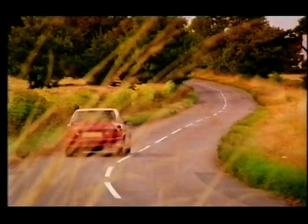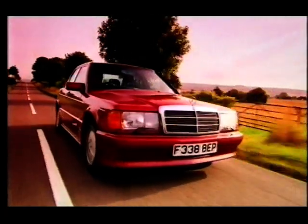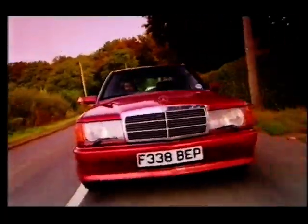My second tip comes from the 1980s. It's this. The Mercedes 190e 2.5 16. Quite a mouthful, and that's not even the full title, because you've got to strap Cosworth onto the end of that, because Cosworth helped develop the engine. And that gives a clue as to what this car's about.